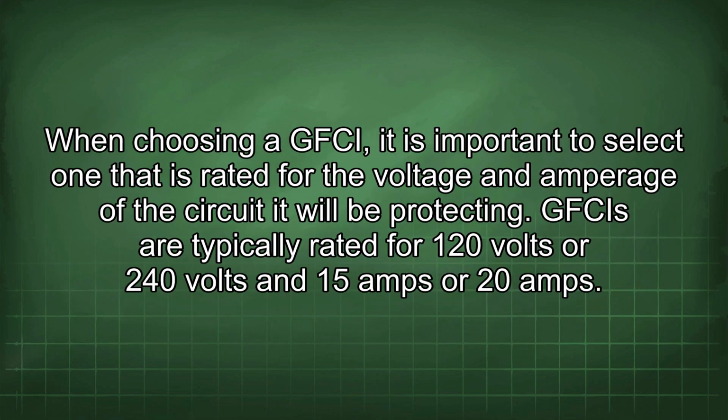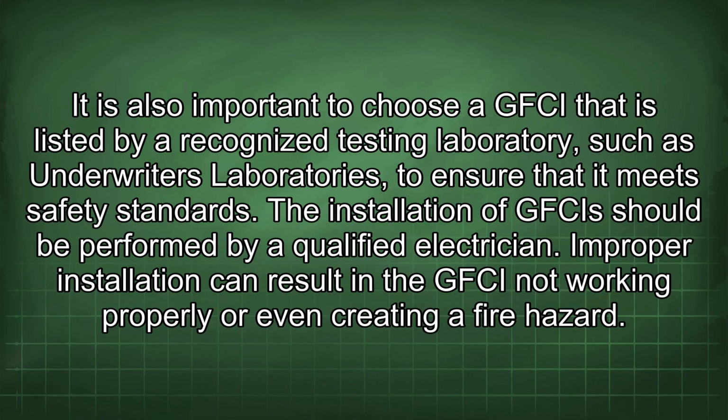When choosing a GFCI, it is important to select one that is rated for the voltage and amperage of the circuit it will be protecting. GFCIs are typically rated for 120 volts or 240 volts and 15 amps or 20 amps. It is also important to choose a GFCI that is listed by a recognized testing laboratory, such as Underwriters Laboratories, to ensure that it meets safety standards.